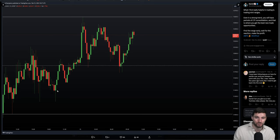So if you find this early, not many people are recognizing this as a range yet, but you have that range low and you have that range high. What are you waiting for? You're waiting for a fake out and take of the range high for a short, or a fake out and take of the range low for a long. Then it just requires patience once you have found that range very early on.